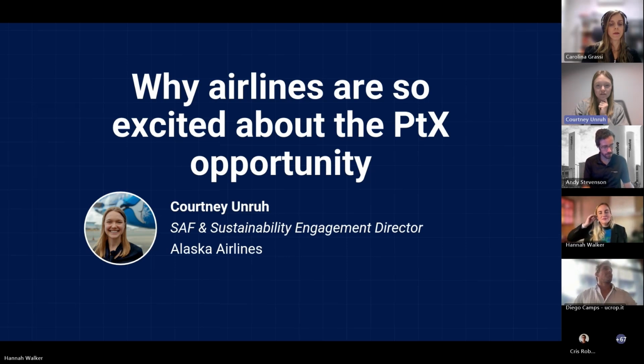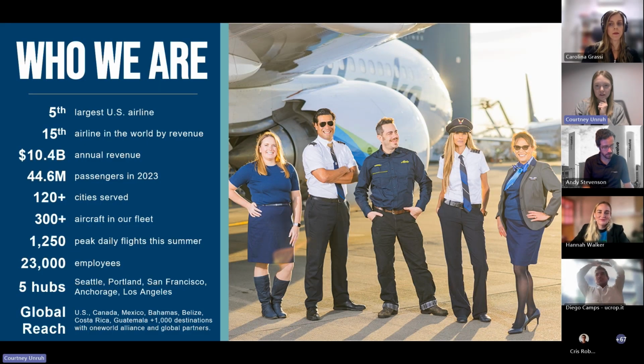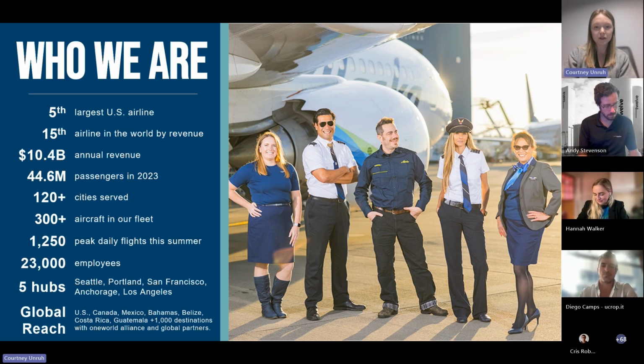And quickly, for those that don't know a lot about Alaska, I wanted to just introduce our airline. So we are a US-based airline on the West Coast of the United States, one of the larger airlines in the US, but still a lot smaller than the Big Four, and have about 23,000 employees. We do fly outside of the States, and so you'll see we fly to a couple other countries as well. And we are growing.